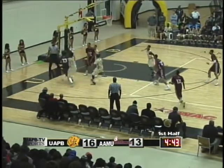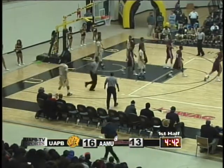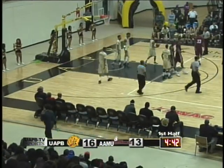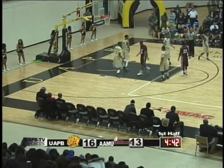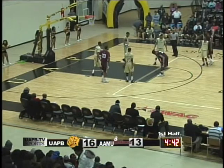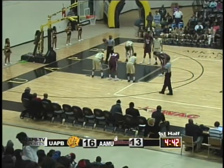Left side, nearly a steal, and Tab drives the left baseline. He's fouled and shoots two as Handley went for the steal and went sliding way out of bounds over here. Two free throws coming up here for Tab. That foul was on Love. It's his first team foul, number 5.